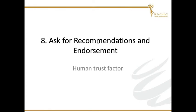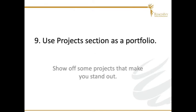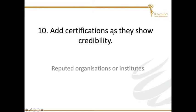which kind of background of education and profession they come from. Ask for recommendations and endorsements from your colleagues, from people you work with briefly, even friends. Use the project section as a portfolio. Show off some of the things that you've done, but be mindful of what you're putting there. You don't want to overburden the reader, but you want to make sure they understand what your strengths and skills are. Then add certifications as they show credibility, but try to only add them if they are from reputed organizations and institutes.